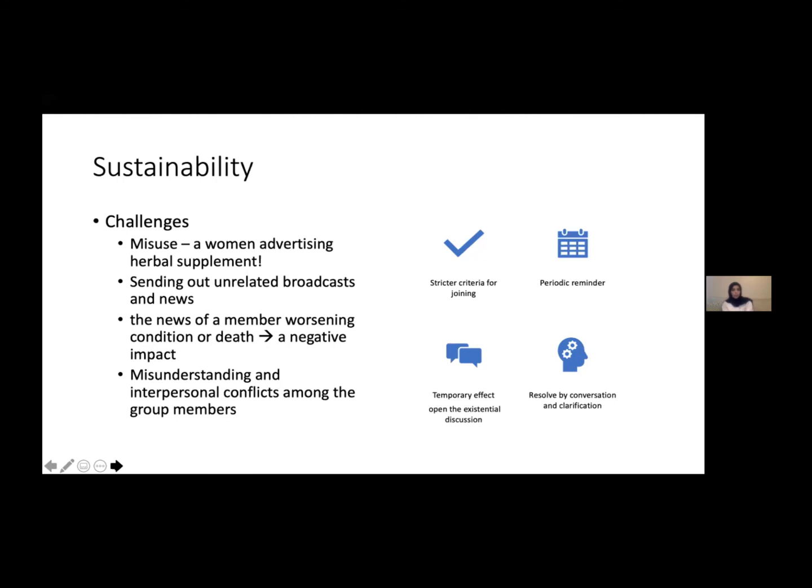The news of a member's worsening condition or death is definitely a big challenge, and it's been a recurring challenge from time to time. It left a negative impact sometimes, but luckily it is a transient effect. On the other side, it opened the discussion about the fear of recurrence, death, and in general, the existential discussion.